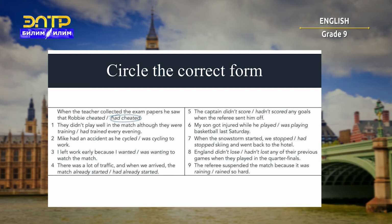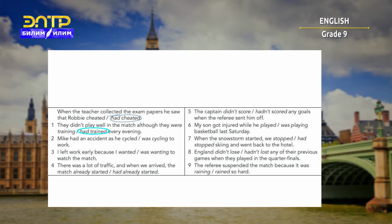So, number 1, had trained. 2, was cycling. 3, I wanted. 4, had already started. 5, hadn't scored any goals. 6, was playing. 7, we stopped. 8, hadn't lost. And 9, it was raining.